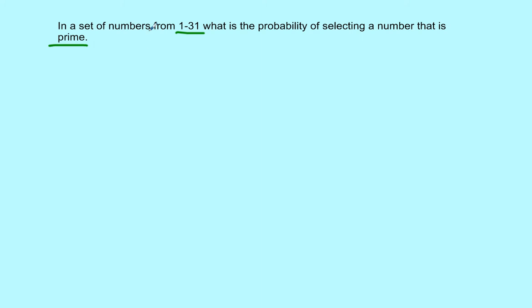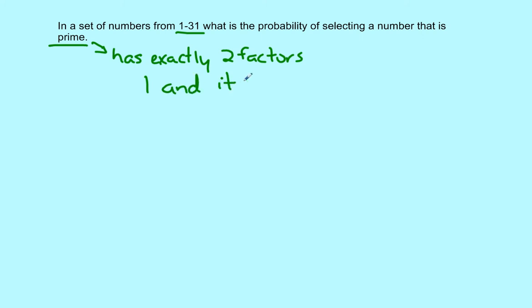So in case you forgot what prime numbers were, all prime means is that this has exactly two factors. And those factors are always 1 and itself. Okay. It's important to note that it says exactly, which means the number 1 is actually not prime, because 1 only has one factor, and that's 1, right?